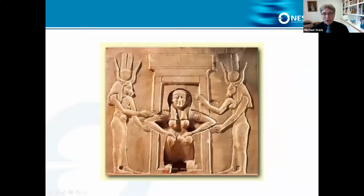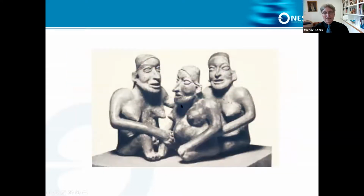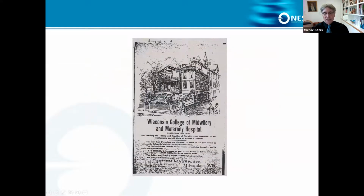But if you look here very well, this is about 4,500 years ago in Egypt. You can see two midwives are helping a woman to give birth, and she is crawling, sitting, she's not lying on the bed. And here, again from Egypt, about 4,500 years ago, the woman is sitting. From Africa, 1,800 years ago, two midwives are helping a woman to give birth while she is sitting. And also, you can see here the first school for midwives in the 19th century in the United States, teaching midwives to accept the baby while the woman is crawling.